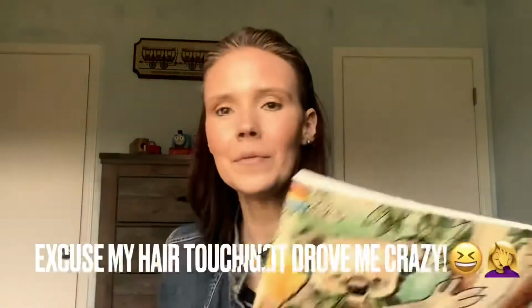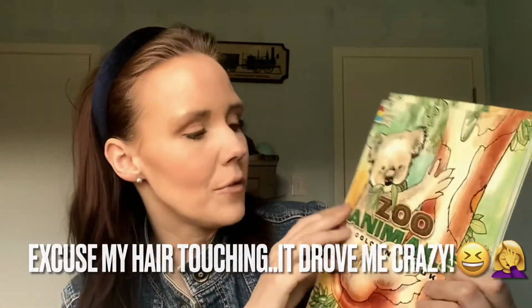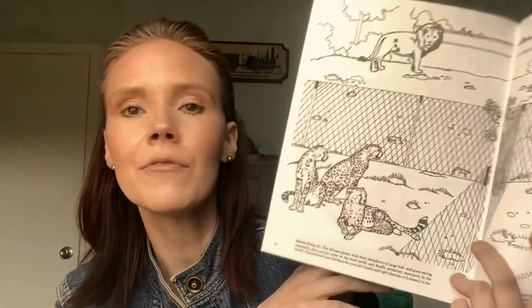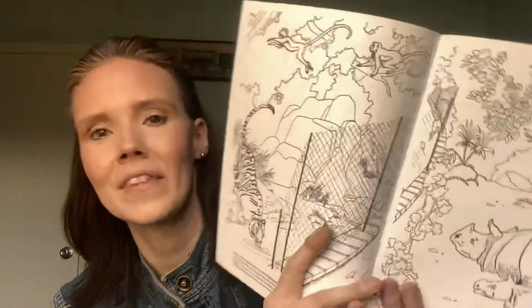I got 2 zoo animal books by Dover Coloring Book. They are some of my favorite coloring books. I don't know why, they just make the best things. What I love about them is that at the bottom of their pages, they tell some history about the animal, about where it originated from, and all of that. Look at that, the pictures are just fantastic.